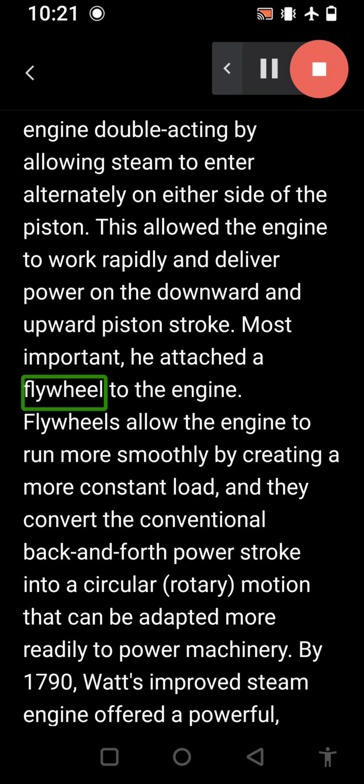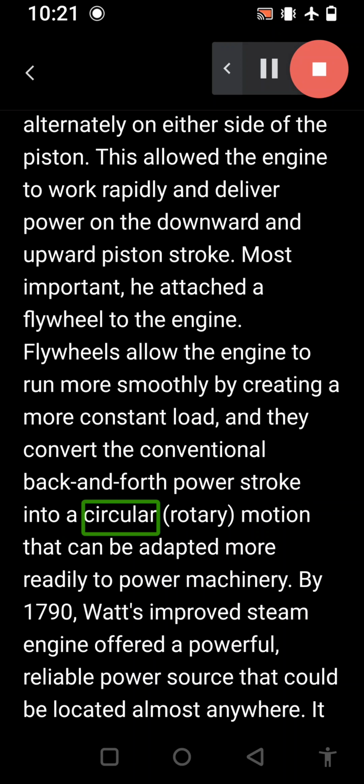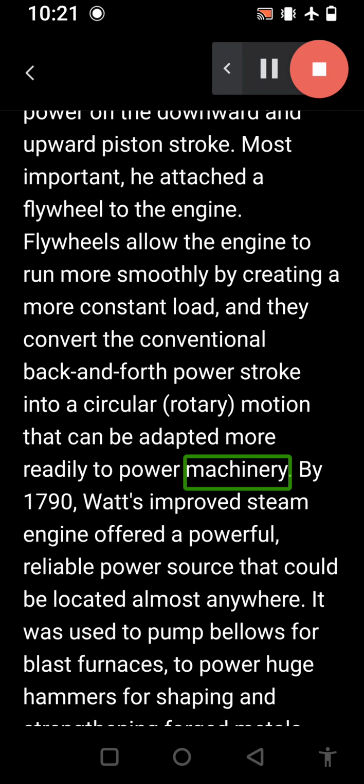Most important, he attached a flywheel to the engine. Flywheels allow the engine to run more smoothly by creating a more constant load, and they convert the conventional back and forth power stroke into a circular, rotary motion that can be adapted more readily to power machinery.